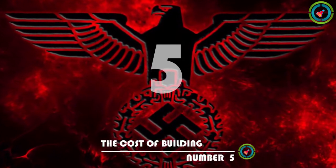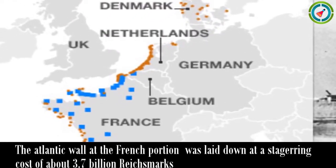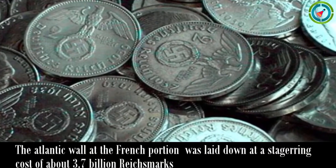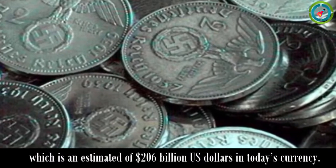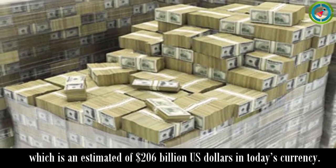Number 5. The cost of building. The Atlantic Wall at the French portion that defended the coast like Normandy was laid down at a staggering cost of about 3.7 billion Reichsmarks, which is an estimated $206 billion in today's numbers.